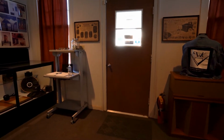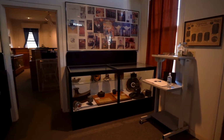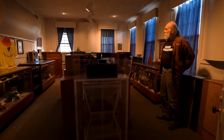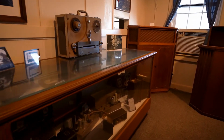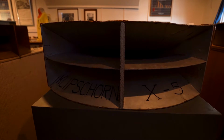So this room covers a lot of the pre-Klipsch history. Now this room was Paul's listening room and recording studio, and this is the bulk of the Klipsch Museum artifacts. It does include the very first Klipsch horn. This prototype was built during World War II in Paul's officers' quarters in his spare time after giving 80 to 90 hours a week to Uncle Sam.